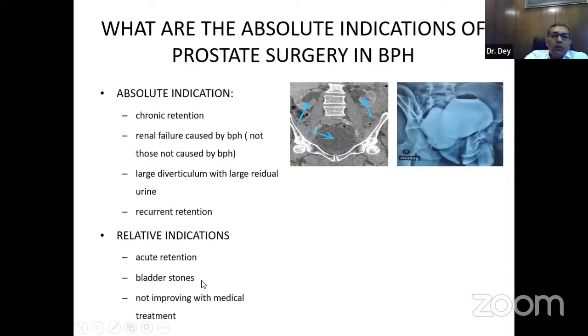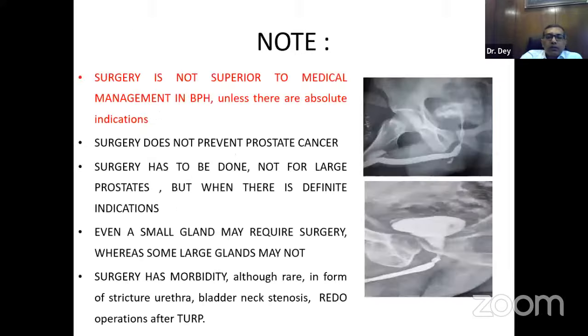Relative indication, acute retention. अगर acute retention है, आप catheter एक बार निकाल के देख सकते हैं. However, किसी को अगर acute retention of urine है only because of BPH and not stones and other things, this chance of retention will be around 50% in 2 years. अगर prostate के कारण retention of urine हुआ है, अगर आपके पास 10 patient आते हैं, दवाई लेने के बावजूद 5 को 2 साल में retention है, तो इसे relation of surgery.